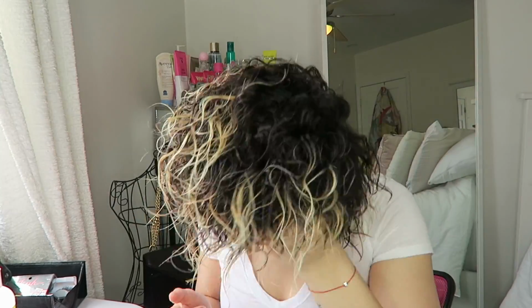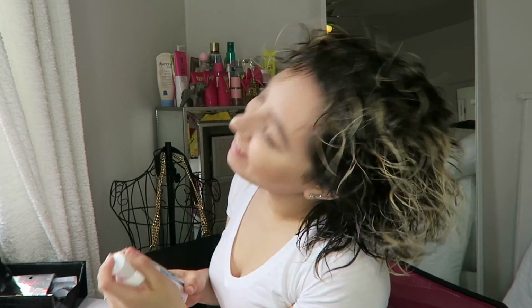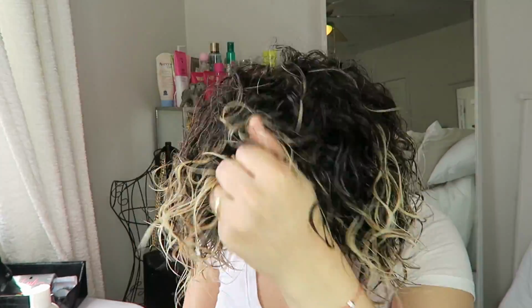But my favorite product, I do not know how to pronounce this, I have no idea. But I'm going to have everything linked down below with the prices. This is the Curl Quencher Moisturizing Styling Gel. Infuse and seal in moisture with lasting hold. And on the side of the product, it does say tight curls, which is very true.